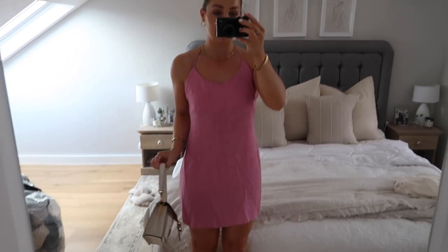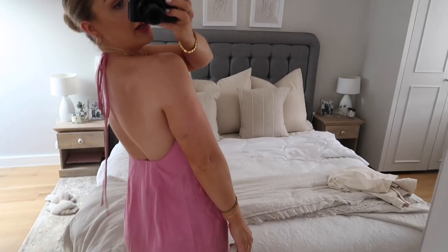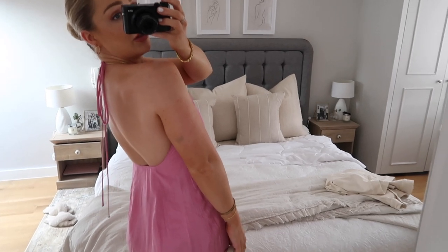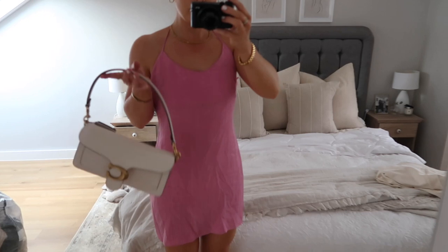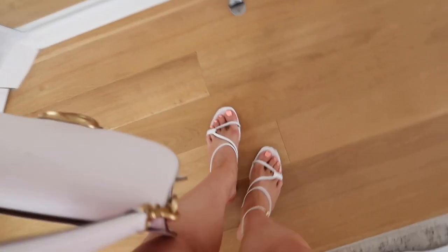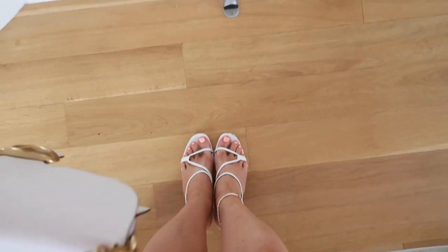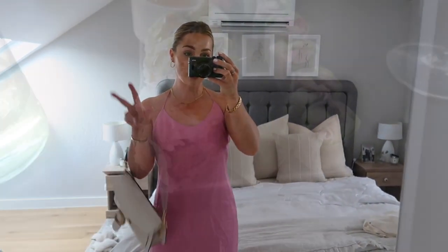I literally got ready super fast, slicked my hair back in a bun, it's so hot tonight, put on this little slip pink Zara dress, and then I've just done it at the back like this because I think it looks a little bit cuter than the crisscross. And then I'm wearing my little Coach bag and matching it with my white Zara heels that I've had for like 2 years. I wear these so much just because those pink ones would have looked cute, but I just didn't like them, so I think I'm gonna return them. So I am ready to go.